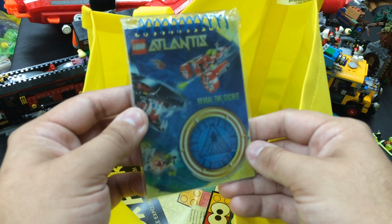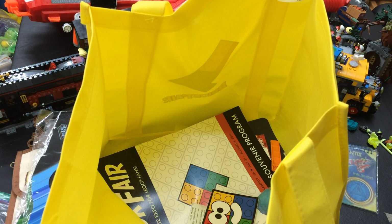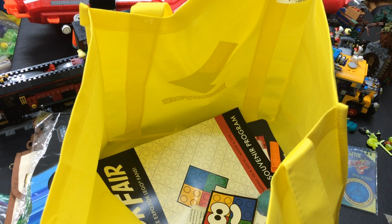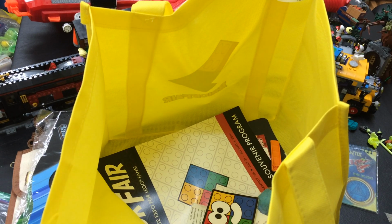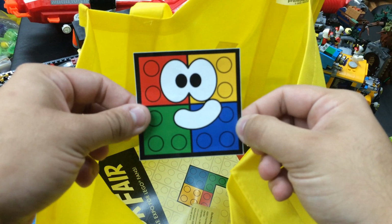Has a nice design on it for Atlantis. I dig it. You know I like my Atlantis stuff. It's one of my favorite, if not my favorite, Lego theme of all time. I always dabble back and forth if it's my favorite, because there's a bunch of them I like all at the same time. Got a sticker for BrickFair, Virginia.